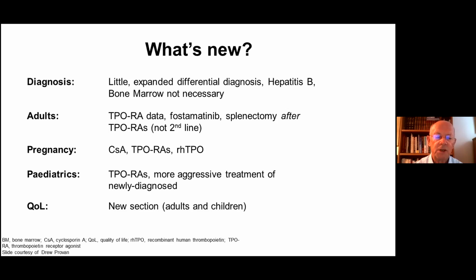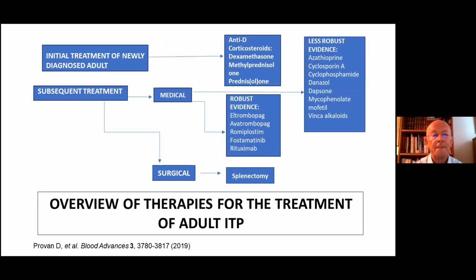And as I said, we have a new section on quality of life, and indeed we had a representative from the American Patients Association rather than the British one this year. We did in 2010 have an input from the Support Association, but we used someone from the States this year to emphasize the importance of quality of life and patient input.